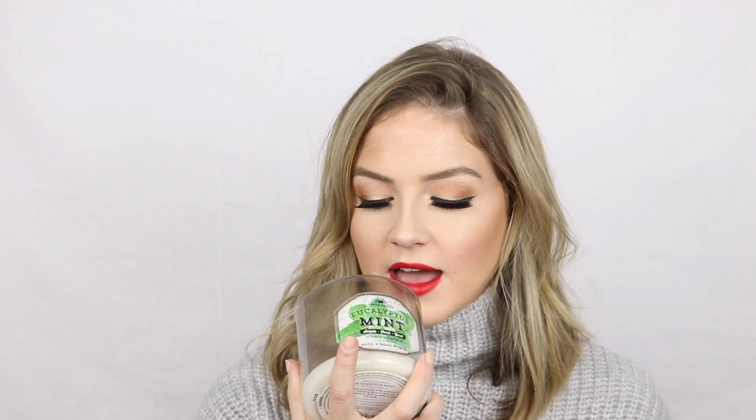This is Eucalyptus Mint, which is, again, one of the staple scents, and this is one that I only burn in my bathroom. It's just one of those clean scents that's not overpowering, and it's fresh. It just makes your bathroom area smell like it's clean 24/7, and that's why I like it. I haven't repurchased one of these in a while. I used this up quite a few months ago, but eventually Eucalyptus Mint will make it back into my bathroom.